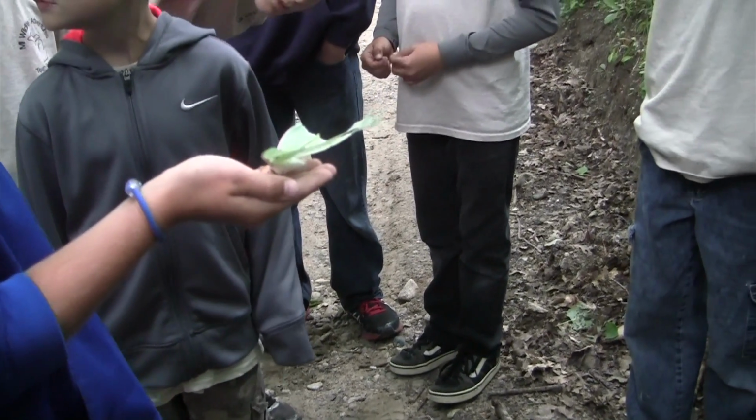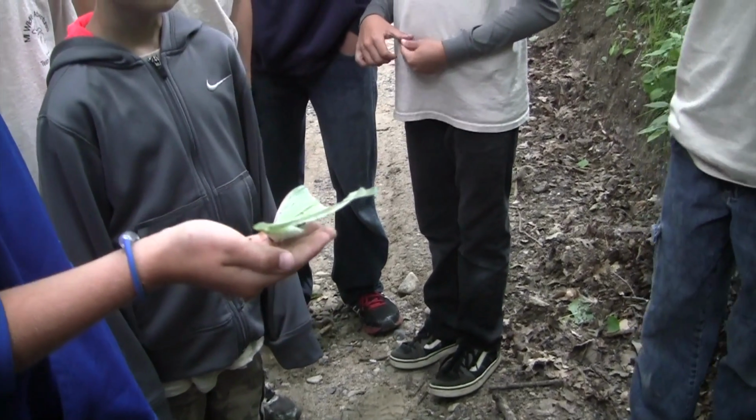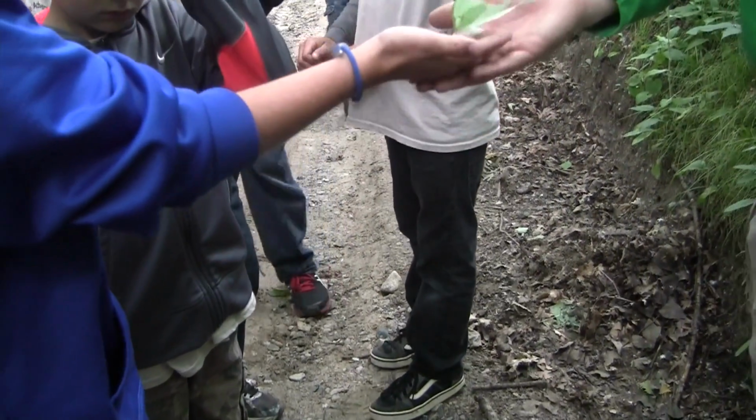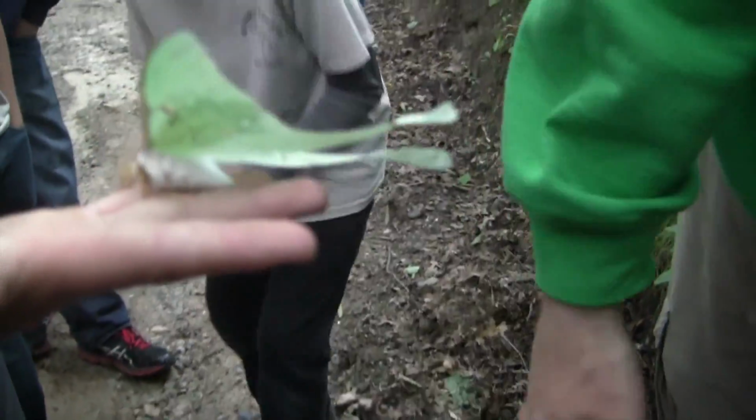That's pretty cool. Where was it? It was just on the ground? Right there. Well, maybe we can put it up on the hill a little bit this time. Here, I'll put it up on that log so that we can show the other people. Oh, I didn't get a shot of his body. I didn't realize how thick that body is. Oh, yeah.